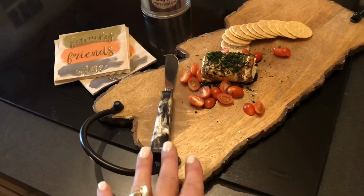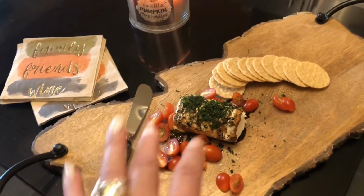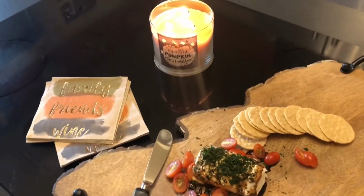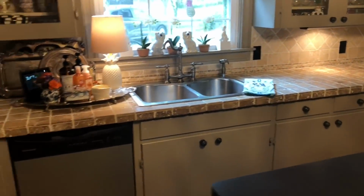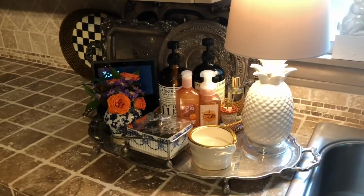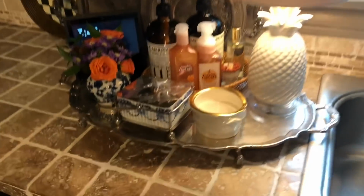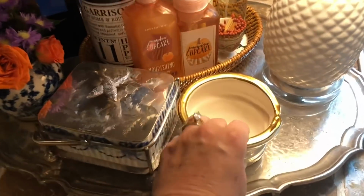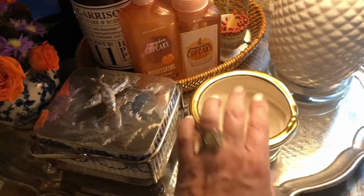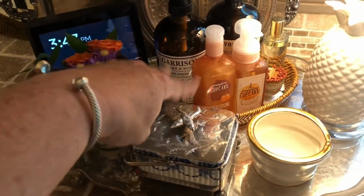But really quick, let me show you what I've done in here. In the kitchen, I put out an order for tonight. It's just a goat cheese, some balsamic, tomatoes, rice crackers, that kind of thing. Candle. Counters are kind of nice and clean and empty over there. Next to my sink, a few little touches. I always have a lamp there. This is a little container that I made with Michael Wainwright in April when I went to market in New York with Lenox. Of course, I put out my pumpkin soaps already.